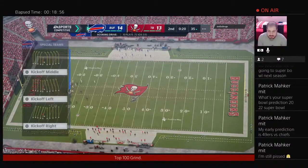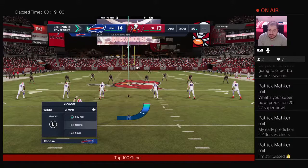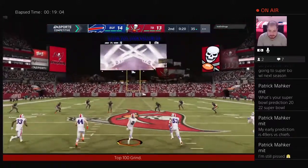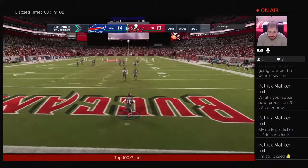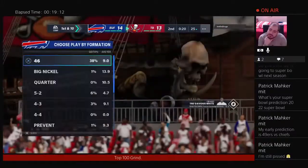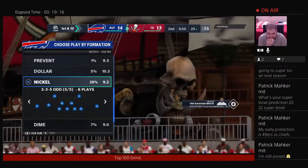So 14-13. Makes the score Bills 14, Buccaneers 13. So not much time to speak of remaining in this first half as the kick's away. Taken about 7 yards deep. And not wanting to risk anything here late in the half, he'll just take a knee and they'll bring the football out to the 25.